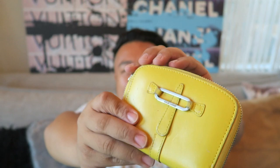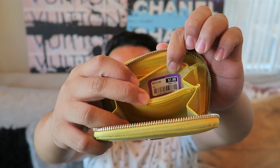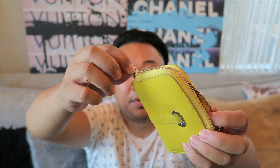And okay, this one is so, so cute. It's this little Jimmy Choo wallet. This one is in a bright lemon yellow. And I'm so excited for this because it matches almost the same color as the Celine little wallet that I just found. This one, though, was at a really good price. It was only $7.99, which is amazing.